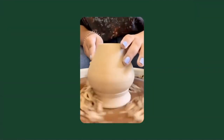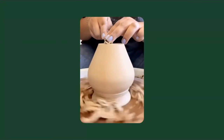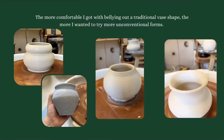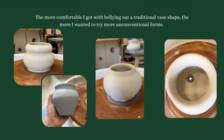And then the more I did those traditional shapes, I experimented with bellying out different things. I kind of didn't have much of an idea going into these. It was more just wherever things fell, wherever it went. And the small blue one that's more of a tradition, that's more of what you see.